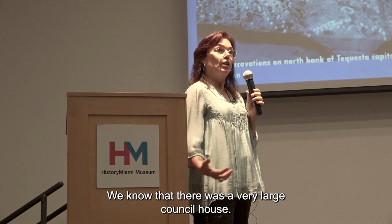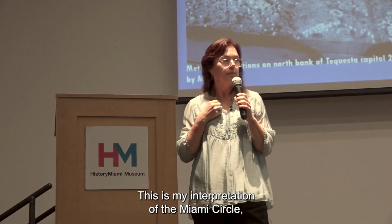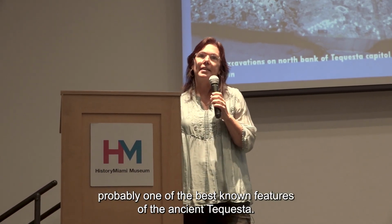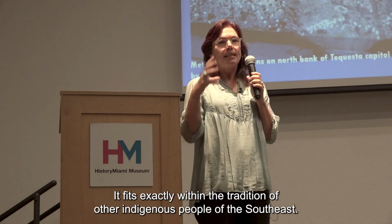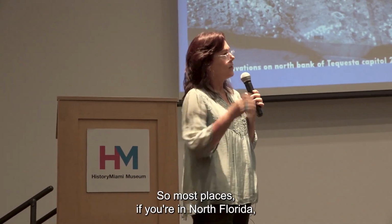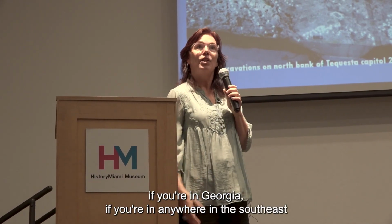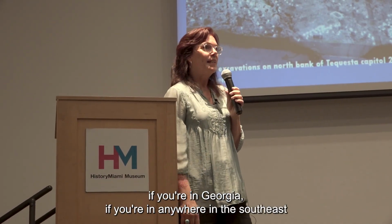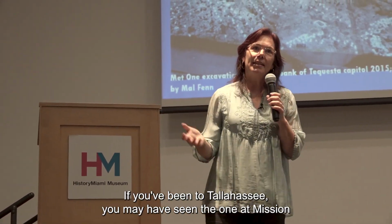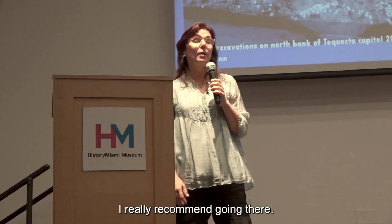We know that there was a very large council house. This is my interpretation of the Miami Circle. Probably one of the best known features of the ancient Tequesta. It fits exactly within the tradition of other indigenous people of the Southeast. So most places, if you're in North Florida, if you're in Georgia, if you're anywhere in the Southeast at this time period, there's a giant council house. If you've been to Tallahassee, you may have seen the one at Mission San Luis, which has been reconstructed. I really recommend going there.